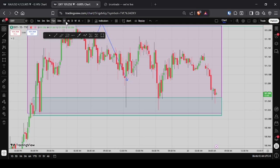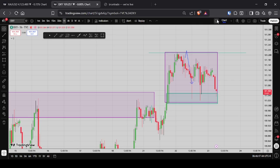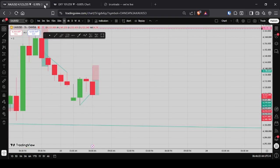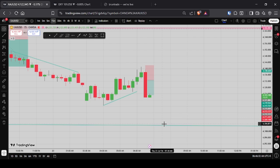What do you think, Blue? Yes, I agree with you. If right now DXY goes up a little, gold will take the full slanting liquidity, and then will shoot up if DXY then goes down. Yes, that is right. As you can see, the TP was taken out.